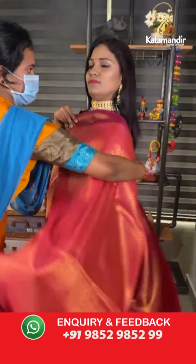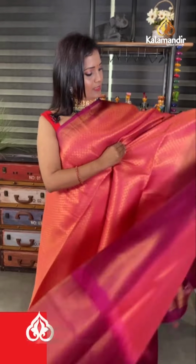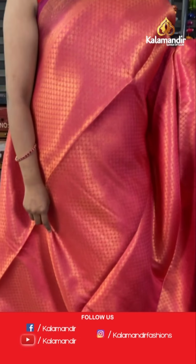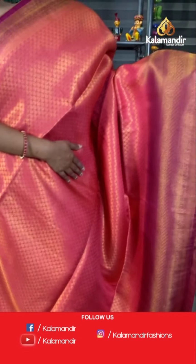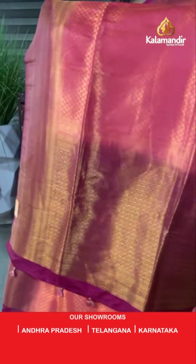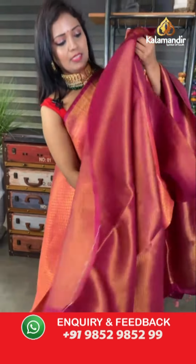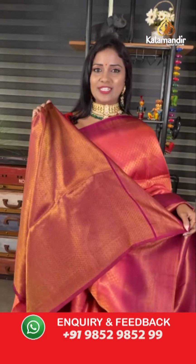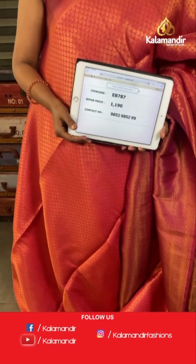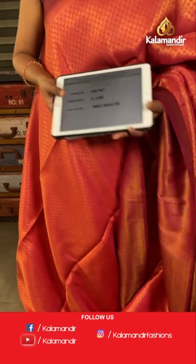Peach and mezzanine. All over body brocade design, border with the floral patterns, contrast of floral brocade pallu. Blouse of contrast brocade design. Let's check code. Saree code EB787. Price of the saree 1190. Next saree.